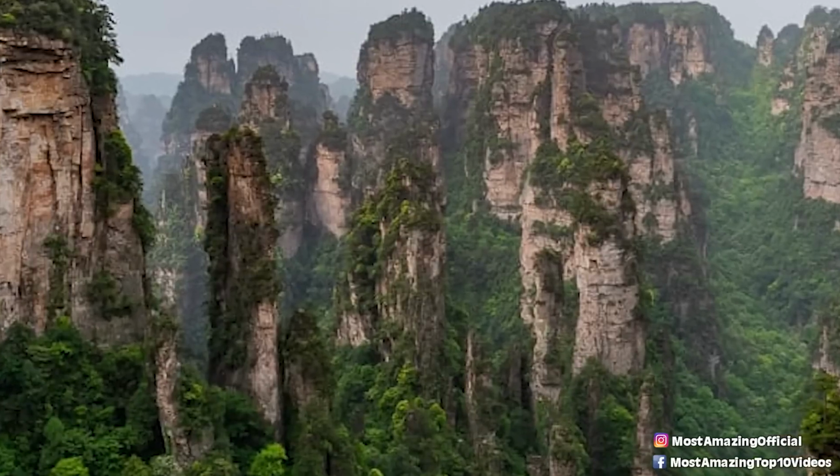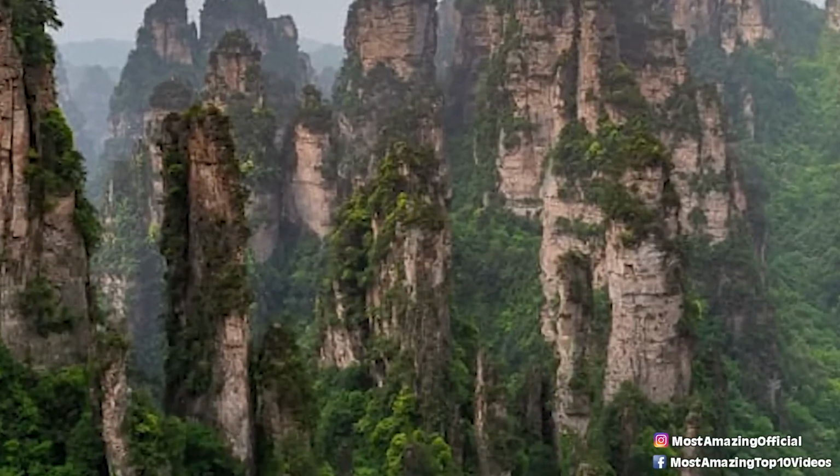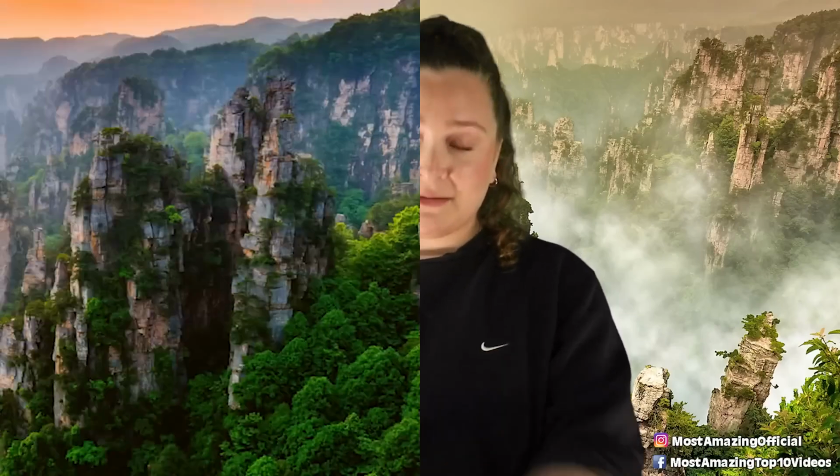Visitors can explore the park's many hiking trails, which wind through dense forests and lead to stunning lookout points, including the famous Avatar Hallelujah Mountain that inspired the scenery in the film Avatar. You too can visit Pandora right here on Earth.